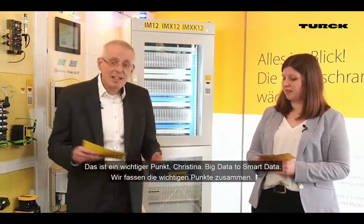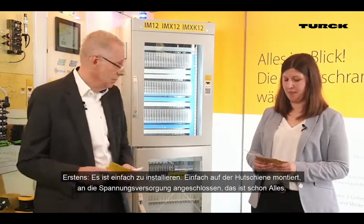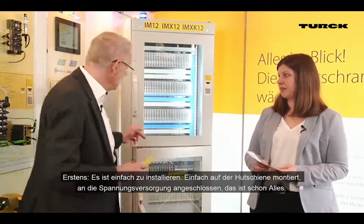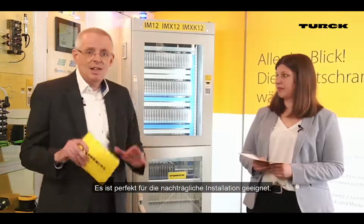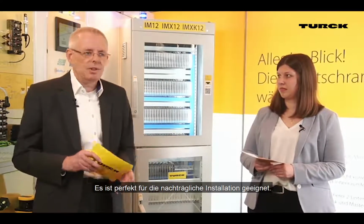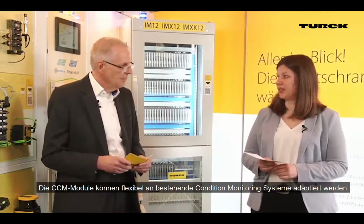Yeah, that's a good point, Christina. So big data to smart data. Okay, let's summarize the benefits. So first point, it's really easy to install. Just put it on a DIN rail, connect it with a power supply. That's it. So it's perfectly designed for retrofit. And the CCM modules can be flexibly adapted to existing condition monitoring systems.